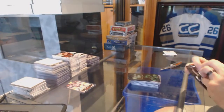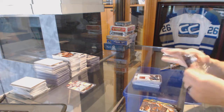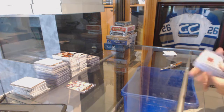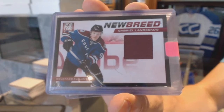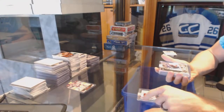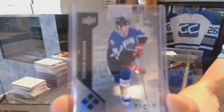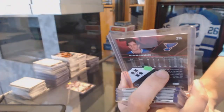13-14 Trilogy. All right, Breaking Bad bonuses. Nope. And nope. All right, we've got an 11-12 Elite New Breed jersey for the Colorado Avalanche, Gabriel Landeskog. We've got an 11-12 Black Diamond Quad Diamond for the St. Louis Blues, Brendan Shanahan.